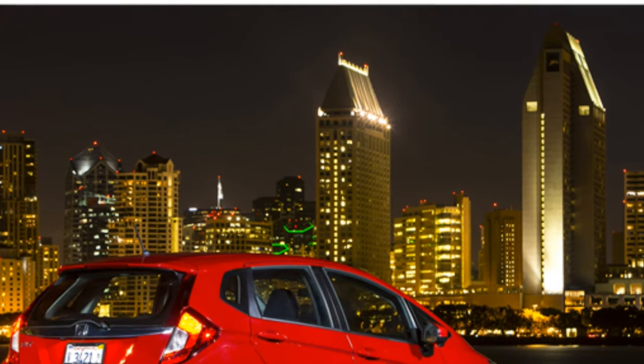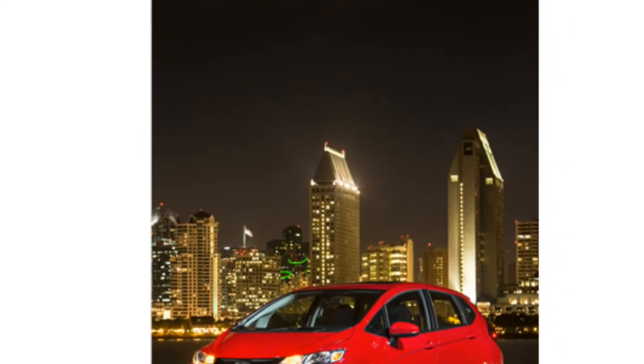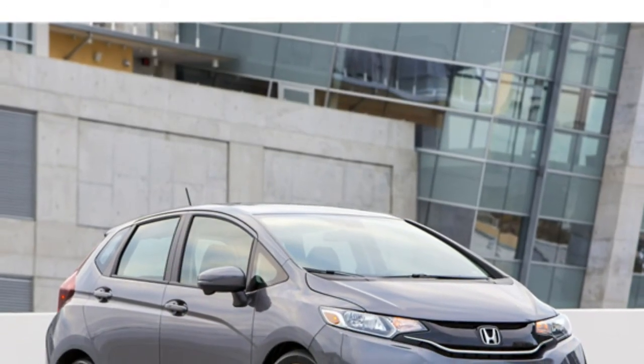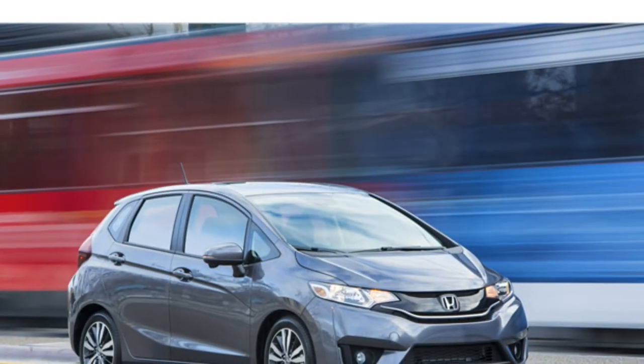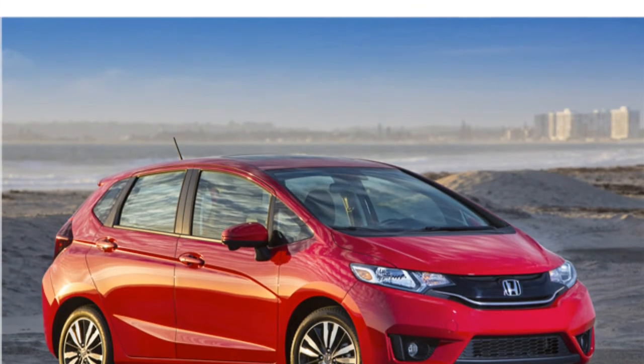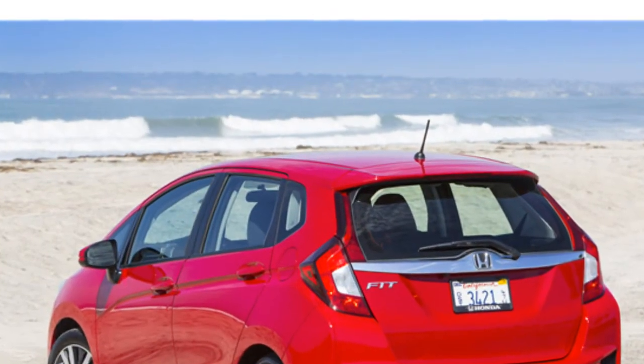Seating. The Fit seats 5 and comes with cloth upholstery. Leather upholstery and heated front seats are available. Auto writers report that the front seats are comfortable for most folks, though taller occupants may have trouble getting comfortable. Test drivers are pleased with visibility to the front and back. The rear seats offer generous legroom, reviewers add.